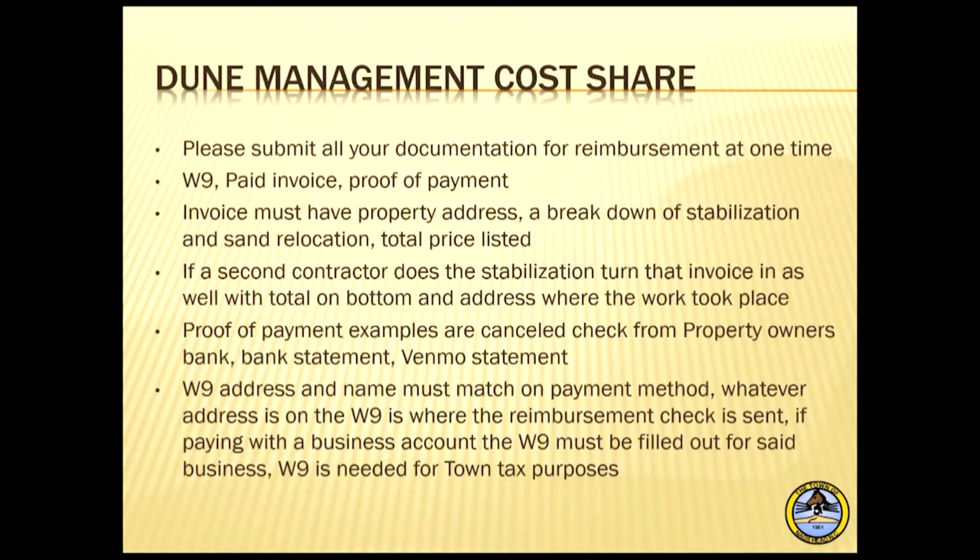Kind of all the same thing. Like I said, if there are second contractors, make sure we have invoices for everybody. And we do need the property address on the invoices, so that we know the work was done at that property.